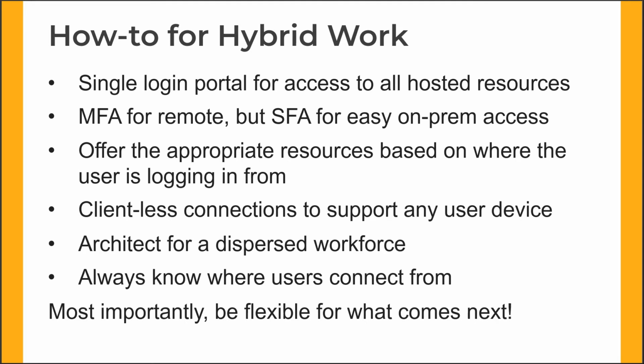The last thing to think about, always know where users are coming in from. Once you start thinking about hybrid work and you architect for your workforce that can work from anywhere, you need to know where they're always coming in from. Really, you want that audit level tracking because it's important for you to know who's using what and from where, and ensure that no one is getting access when they shouldn't be.